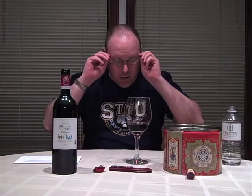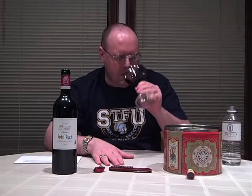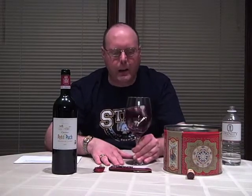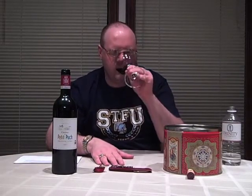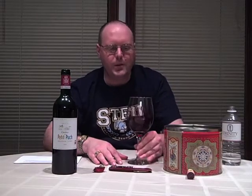Alright, so initially the nose is pretty nice and neat at the same time. I like it. There's definitely some nice red fruits. I'm getting a little bit of chocolate in it, or on it, on the nose. It's not too hot. It's 13.5% alcohol. I don't get a lot of alcohol on the nose. Slight bit of sweetness to it, but it's kind of like cherries. Cherries and chocolate. So let's see how it tastes.